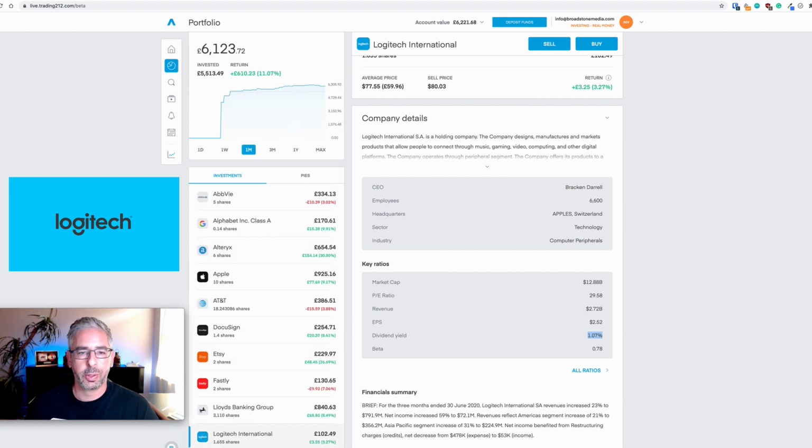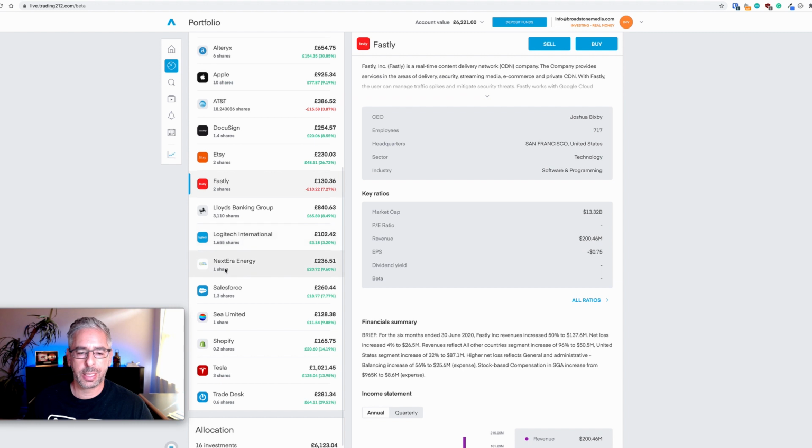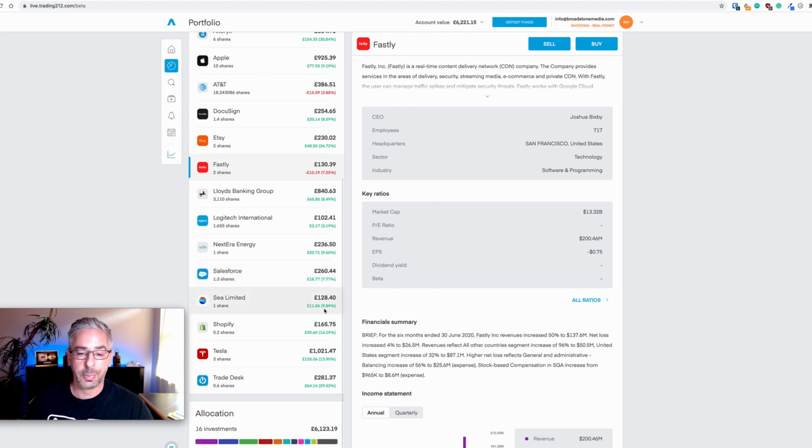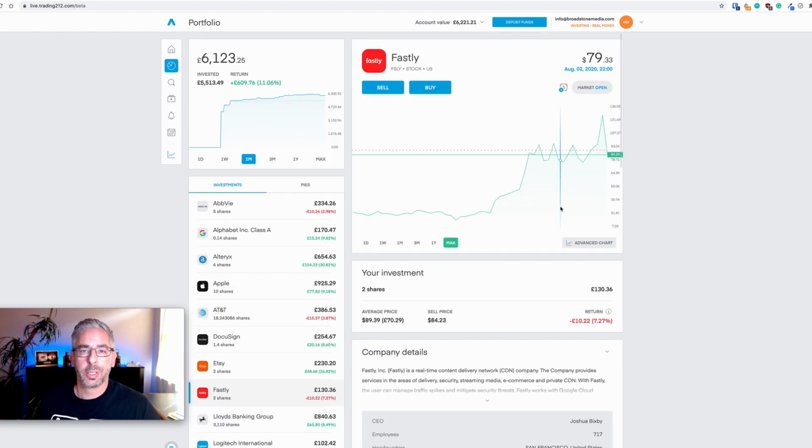Logitech up 3.2%, NextEra Energy up 9.6%, Salesforce up 7.77%, C Limited up 9.89%, Shopify up 14.19%, Tesla up 13.93%, and another huge gain here, Trade Desk up 29.53%. So as you can see, the portfolio overall has performed really well, up just over 11%. Again, I don't expect that that's going to continue. It just really depends on what the markets do. But right now I'm hanging on to the stocks in the portfolio.